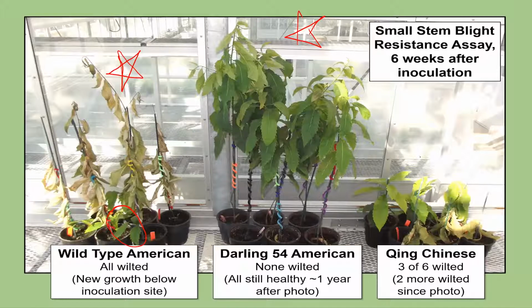And then in our experiments, we also use Chinese chestnut as a control because it has that natural resistance to the fungus. In this photo, 3 of them died and 3 of them are still looking healthy. So it had an intermediate response to being inoculated with the fungus.